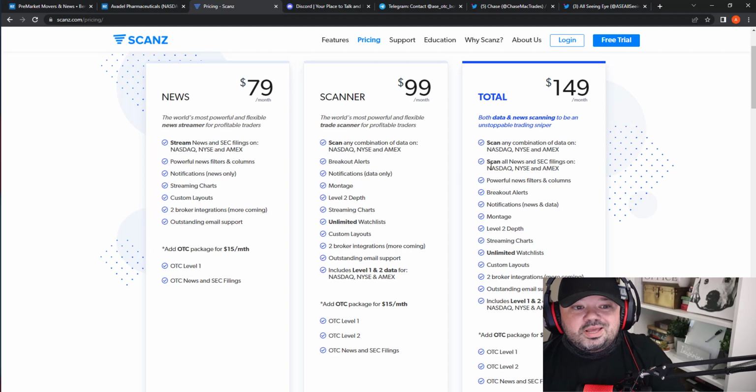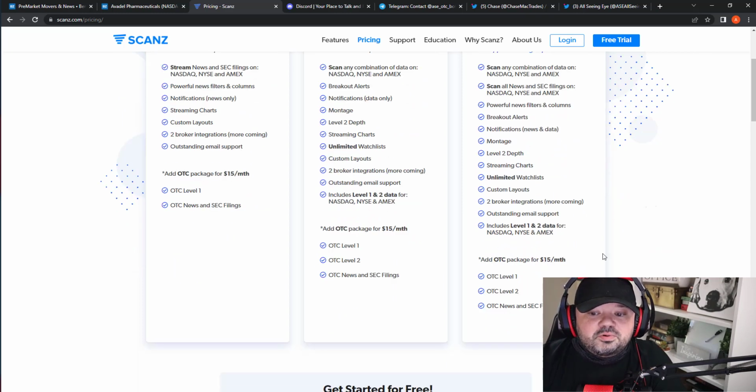Now also there's Scans. I know a lot of people that use it. I do not use it, but from what I hear, it's awesome. It is quite pricey on the monthly fees, so you can get up to 150, but if you want to add OTC, it's an additional 15. And this thing just hits news events live as they come immediately.